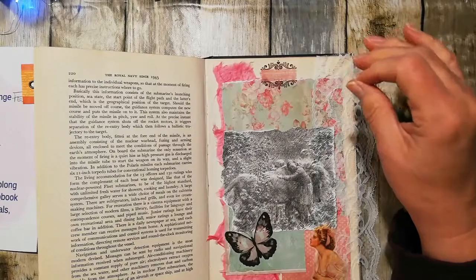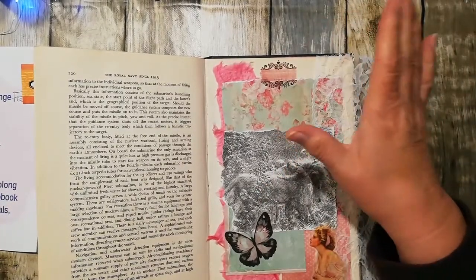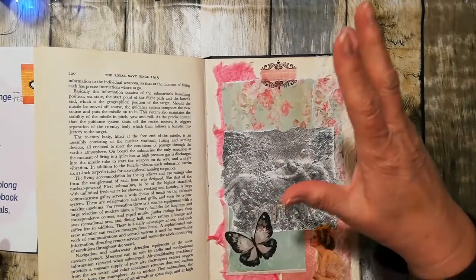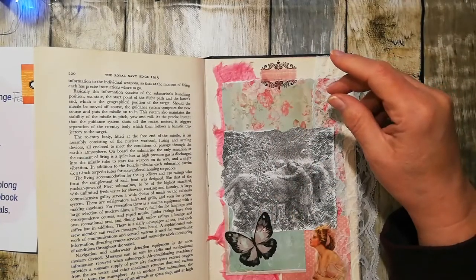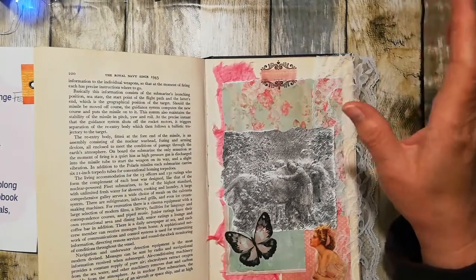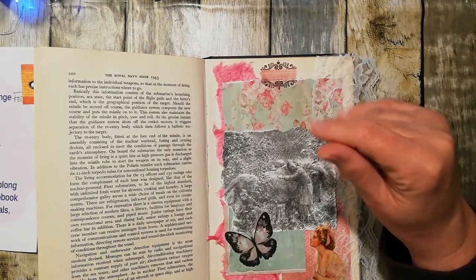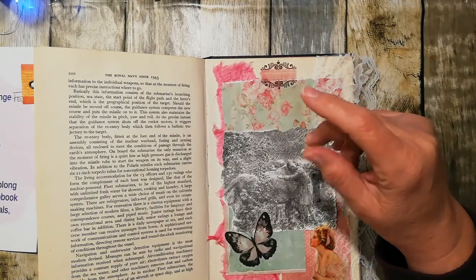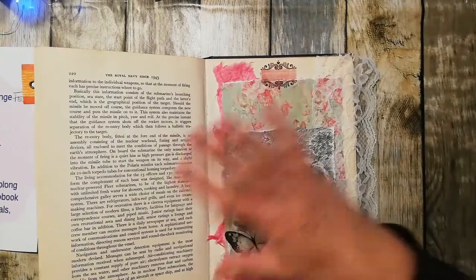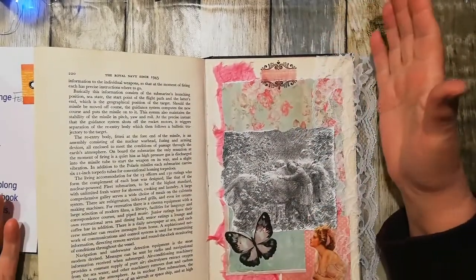I only have some things up here that can cope with being slightly damp. So I've got some stamps up here, and I do have my washes up here, and I do have some in the house, but not many. Most of them are up here because this is where the baskets are. And so I have to transport everything I need with me because it's not up here.